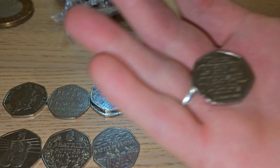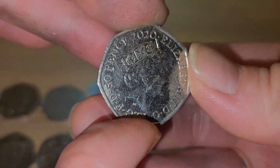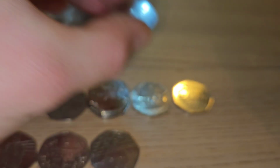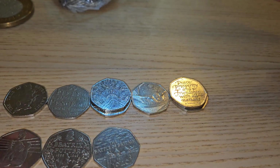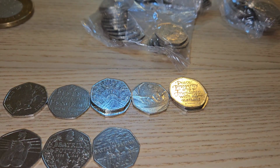Another Brexit. Check the date on this one. 31st of January 2020. Correct date. No issues with that. Second one of the hunt. Very common. We are on 1, 2, 3, 4, 5. Final 50 quid.